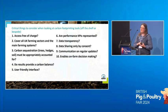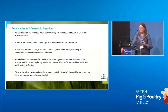And then fundamentally, it's great having a footprint. That's a really good starting point. It's interesting. It helps you if you're curious about that side of things. But what do you do with that? Does the tool actually provide you with some starting points to look at making changes on the farm? And if you have an idea about which changes you'd like to make on the farm, will it help you decide whether or not they're the priorities regarding emissions? So is it useful for you on the farm?